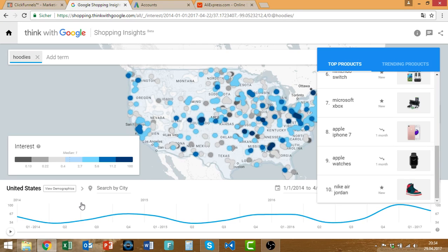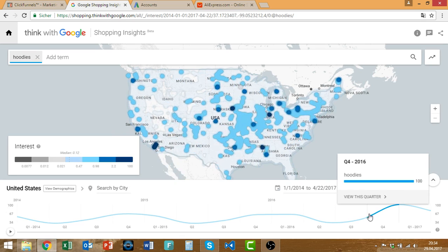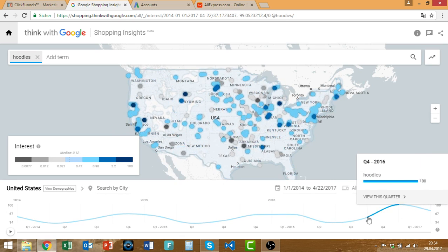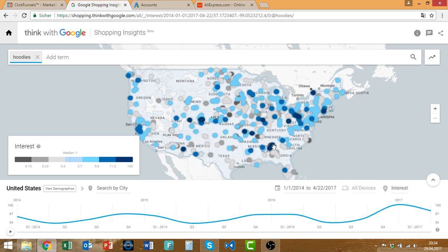So it may be that if you want to sell dresses or beach stuff, you see how seasonal this really is, and you can get an estimation of in which regions you really want to advertise this product if you go with it. And so maybe in this case you want to focus on the East Coast and just spend your advertising budget on this part.